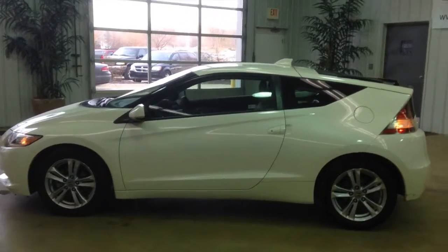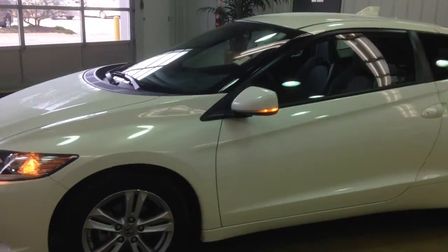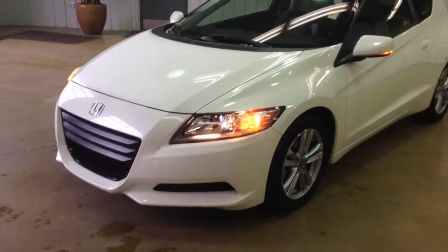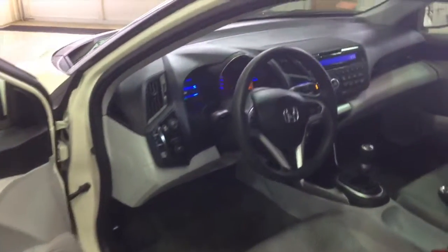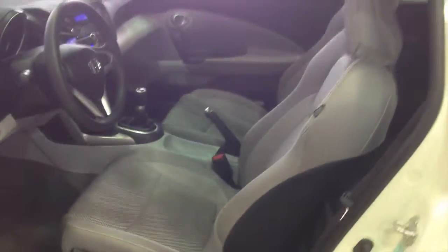The CRZ kind of harkens back to the old CRX. It's very sporty. I've driven this car, it's a blast. Inside, power windows, power door locks, and power mirrors. A very futuristic interior. In place of the rear seats are these trays.